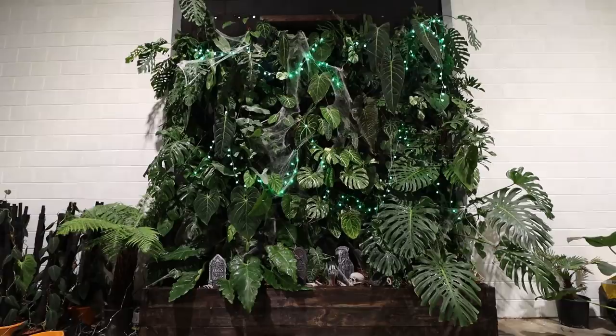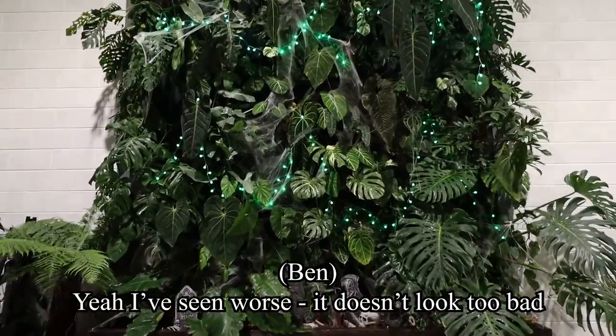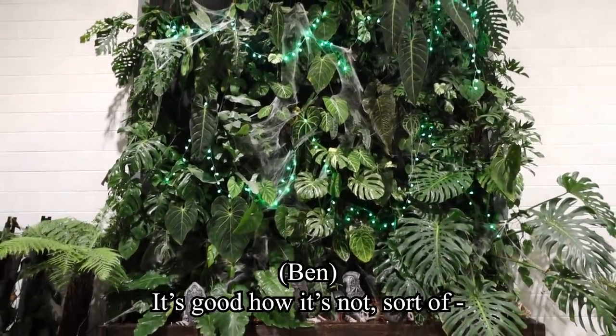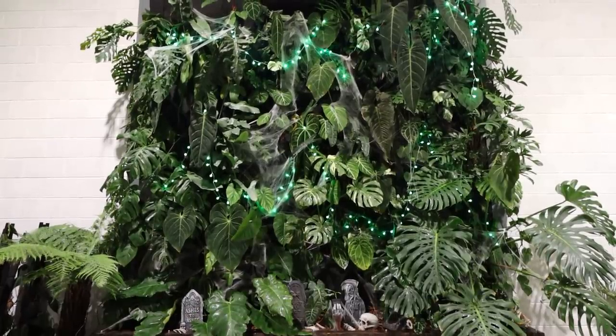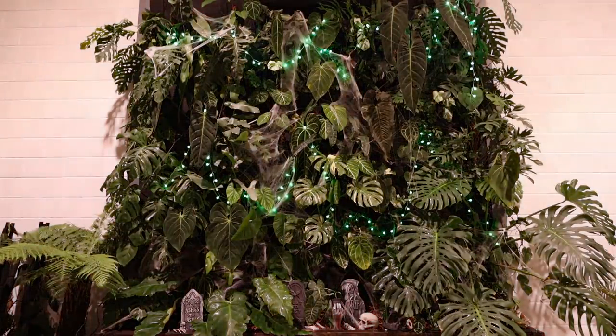Honestly, I've seen worse. Yeah, I've seen worse. A little too bad. It's good how it's not sort of, you know, there's chunks of it, but it's not everywhere. Yeah. You want to turn the lights off? You can see nothing. Right, so we fucked up on the lighting front. You can put it back on. Yeah. It's not that bad, though.